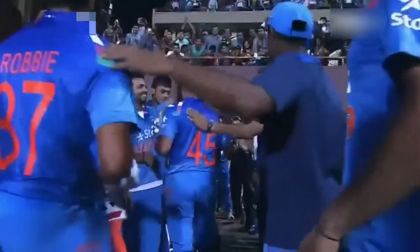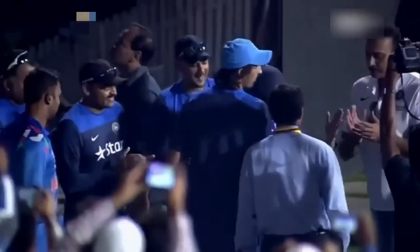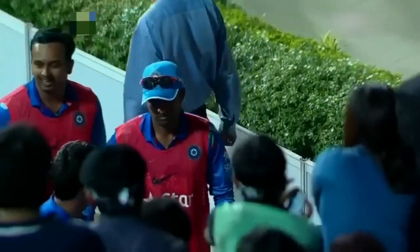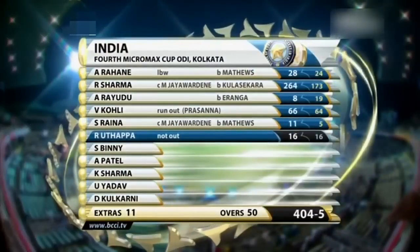Joy from his teammates as well as they enjoy his success, which is good to see. Highest score by a batsman in ODI cricket, a guy who has spent significant time out of the game in recent weeks. There you are. Rahane 28, Rohit Sharma 264.